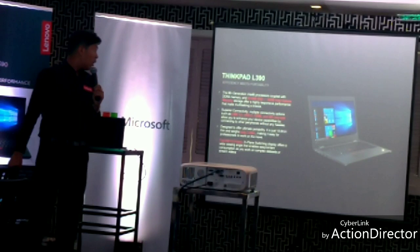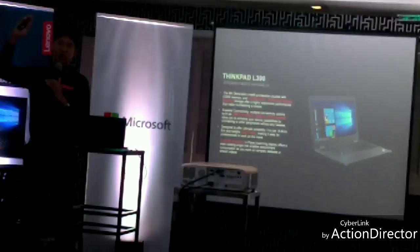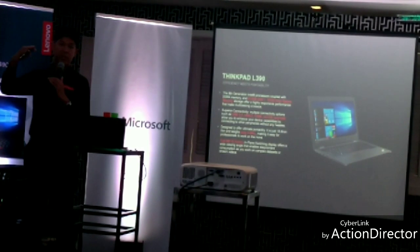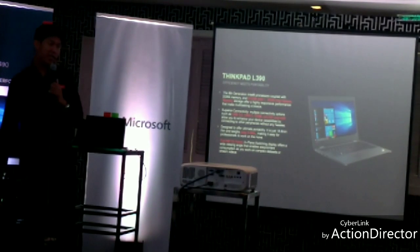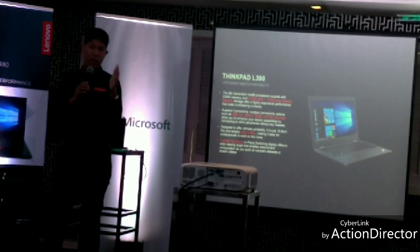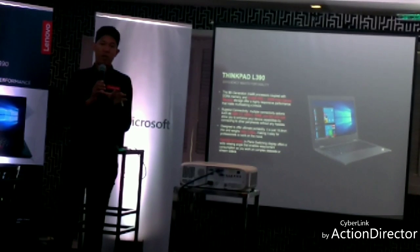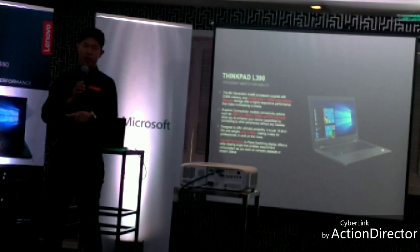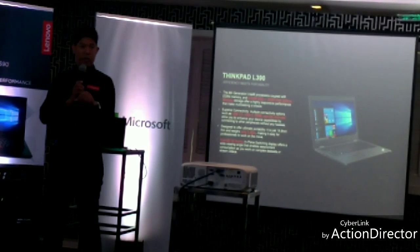And lastly, the L390. To differentiate it from the X390 in the ThinkPad line, the L390 is the mainstream, midstream. The key change on the L390, a 13 inch, from the L380 to the L390, is that it is still using a pure SSD solution, but right now we have incorporated the Intel Optane 32 gigabyte into it. So what is the advantage of having an L390 for our customers?